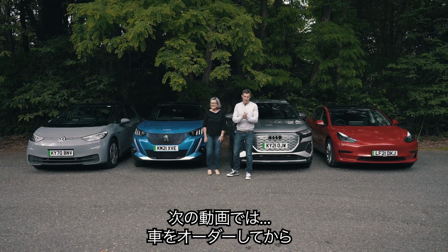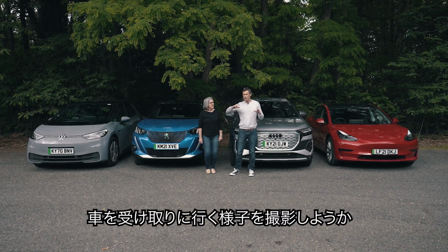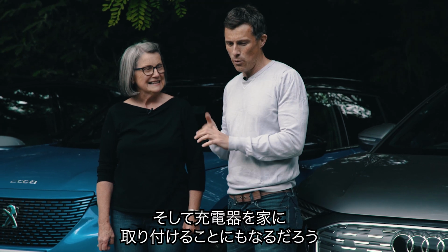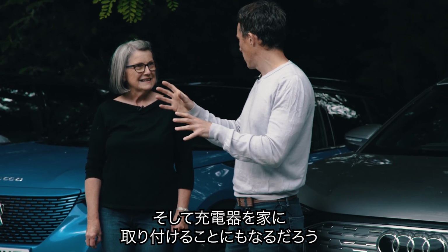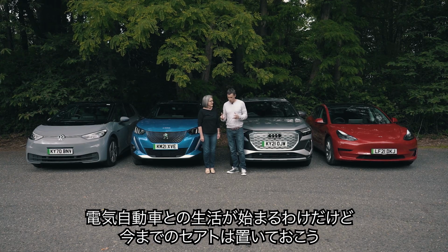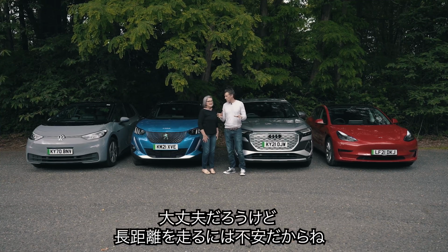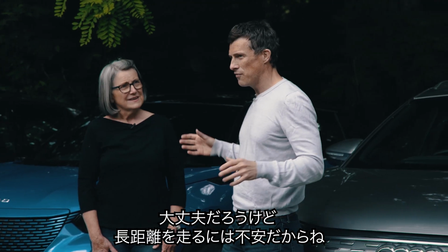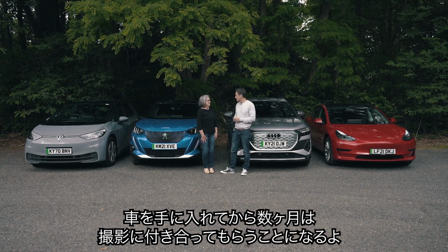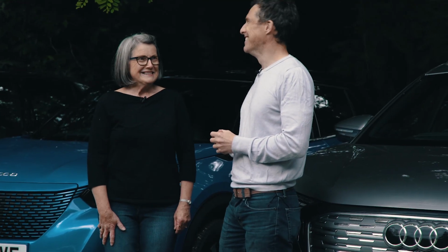There we go. Now, what we're going to do next is we are going to obviously order the car. We're then going to go and get it, and we'll do a video of you collecting your car. Oh, please. Yeah. And what we're going to also do is fit a charger at your home so that you can just charge it at home. So we'll film that as well. That would be lovely. Yes, thank you. And we'll see what it's like for you living with an electric car, because you're going to keep your old Seat just to make sure. Yes. Because she's a bit worried about range and stuff like that, but I think you'll be fine. But we'll catch up with you in a few months after you've had it for a while and see just how you're finding it. Well, I'm sure I'll enjoy it, because just going around that track was wow.